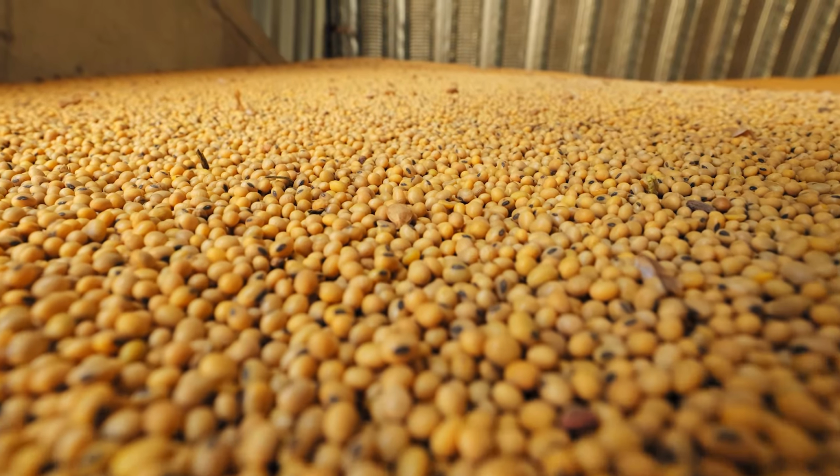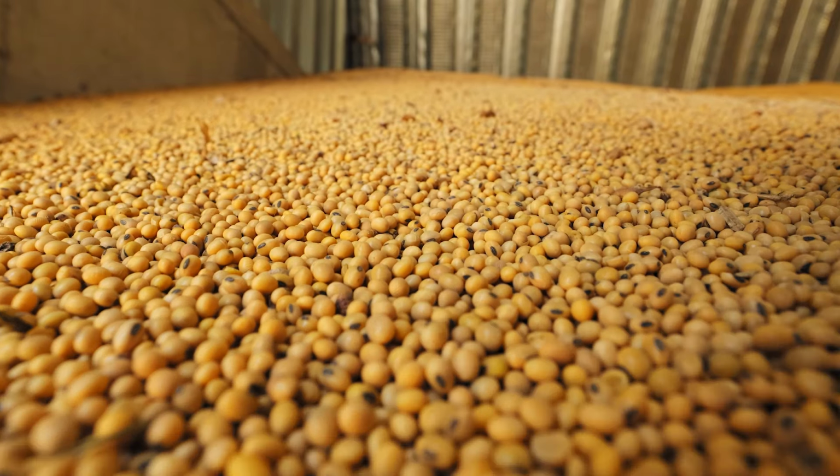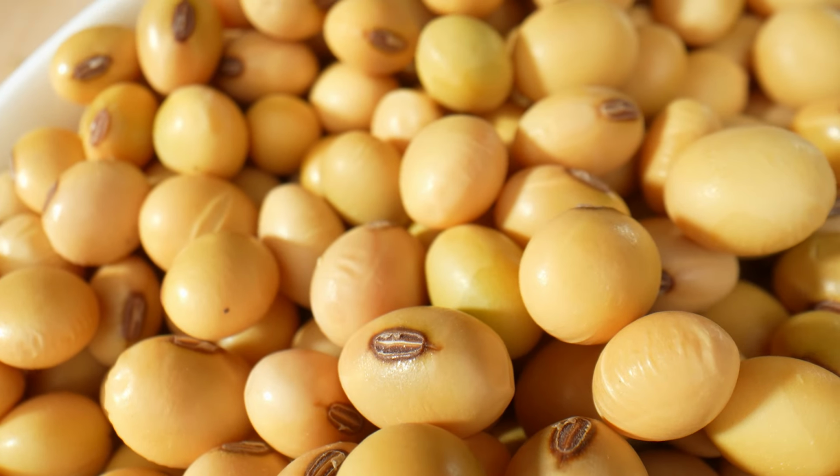Why soybeans? Well, they are an excellent source of plant-based protein and are commonly used in plant-based products because of their ability to replicate the protein profile of animal meat.